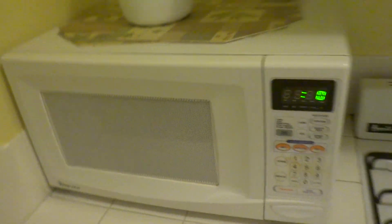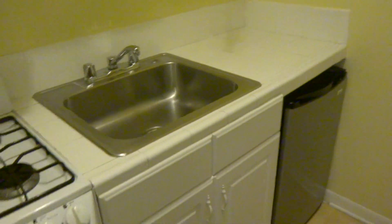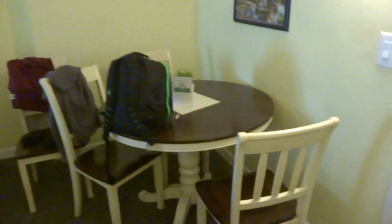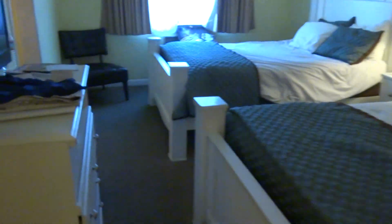I never stayed in a hotel with a kitchen before. This is really, really nice. Cabinets. This is really my first time staying in a historic hotel, because this thing was built in the 40s. This right here is your table with your four chairs. Here are your two beds.